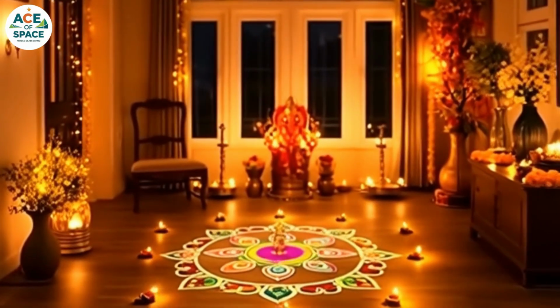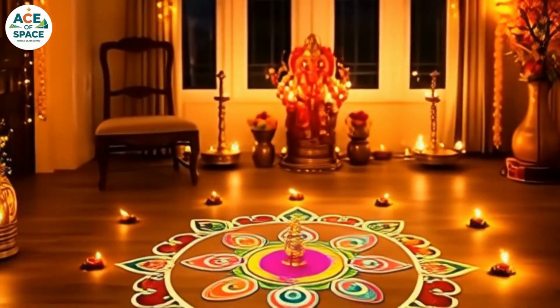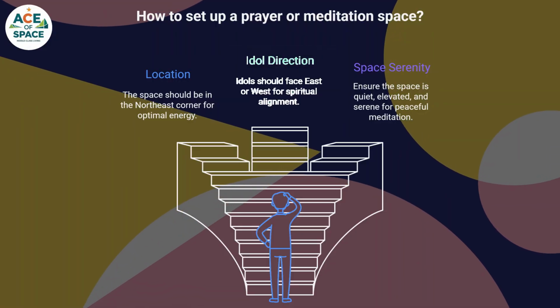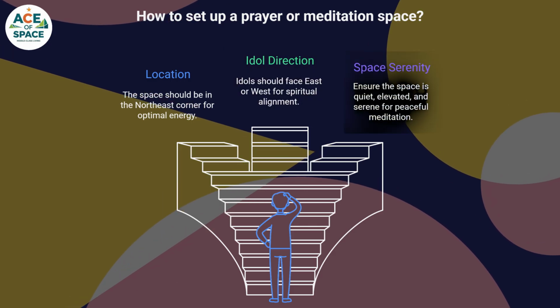Your prayer or meditation space should ideally be in the northeast corner, the Ishan direction. Keep the idols facing east or west, and make sure the space is quiet, elevated, and serene.